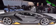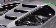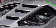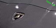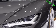The Centenario is powered by a naturally aspirated V12 with 770 horsepower. Redline has been increased to 8,600 RPM, and Lamborghini says this makes it the most powerful engine the company has ever made. Built with mostly carbon fiber, the car's dry weight is just over 3,300 pounds. 0 to 62 miles an hour can be achieved in 2.8 seconds, and the car's top speed is 217 miles an hour.